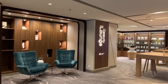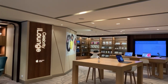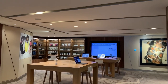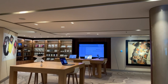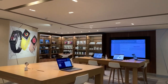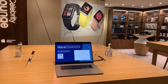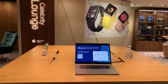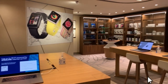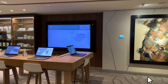The Eye Lounge is where you would come for any of your onboard internet issues. They also are an Apple reseller, so you could purchase Apple products here. They have laptops for you to use complimentary. You need to use your own Wi-Fi package that you've purchased, but you can use their laptops complimentary. And that's the Eye Lounge.